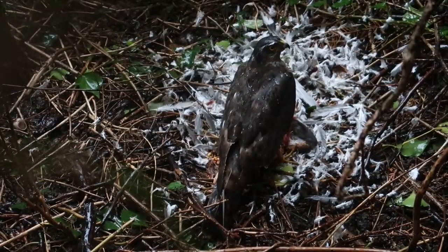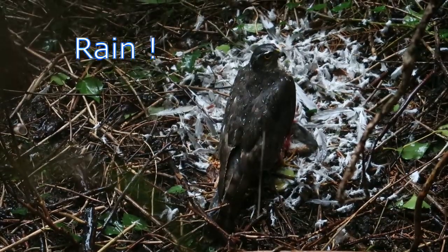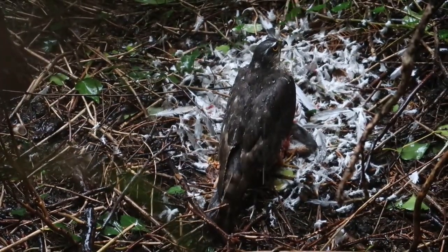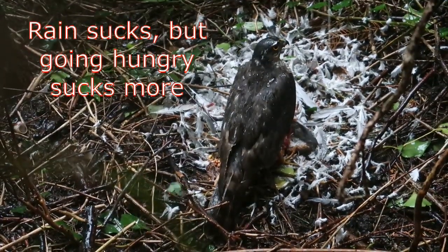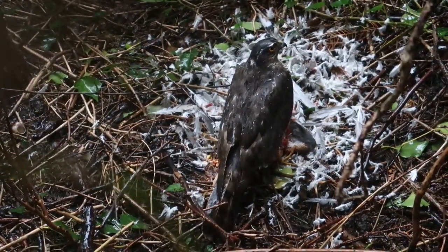And then it began to rain. Interestingly, although the bird seemed to be mildly bothered by the rain, shaking its feathers and looking startled, it didn't leave. This makes sense since these birds only manage to grab a prey item once in every few days' time. In the wild they are very shy animals that are easily scared away, but once they have captured food, they become very defensive of it.